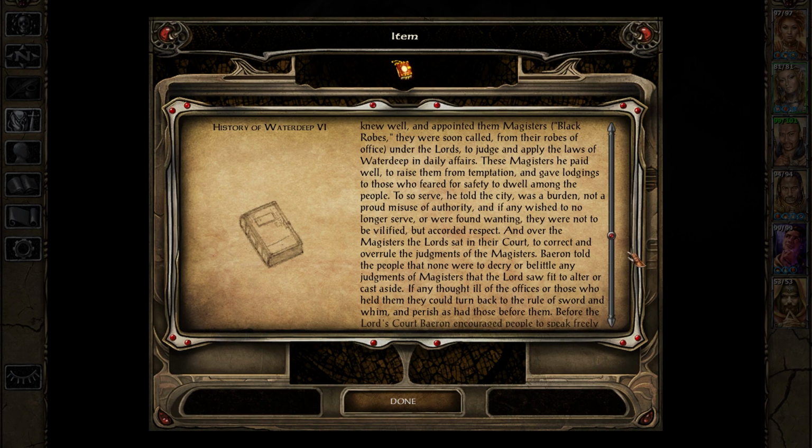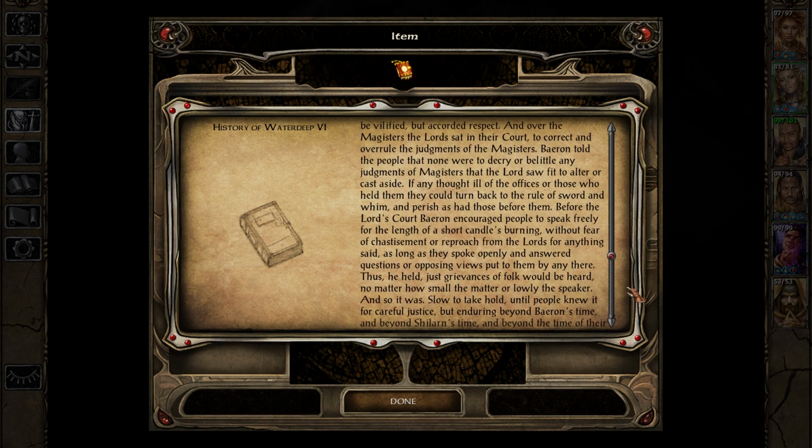To so serve, he told the city, was a burden, not a proud misuse of authority, and if any wished to no longer serve, or were found wanting, they were not to be vilified, but accorded respect. And over the magisters the lords sat in their court to correct and overrule the judgments of the magisters. Baron told the people that none were to decry or belittle the judgments of the magisters that the lords saw fit to alter or cast aside, and if any thought ill of the offices or of those who held them, they could turn back to the rule of the sword and whim, and perish as those had before them.